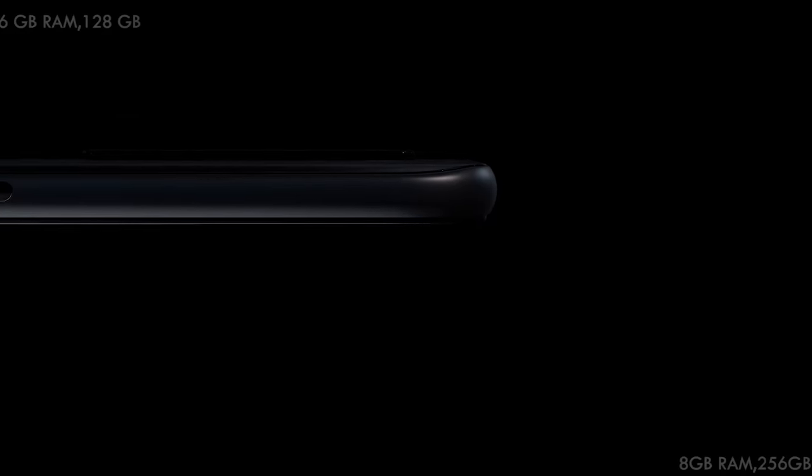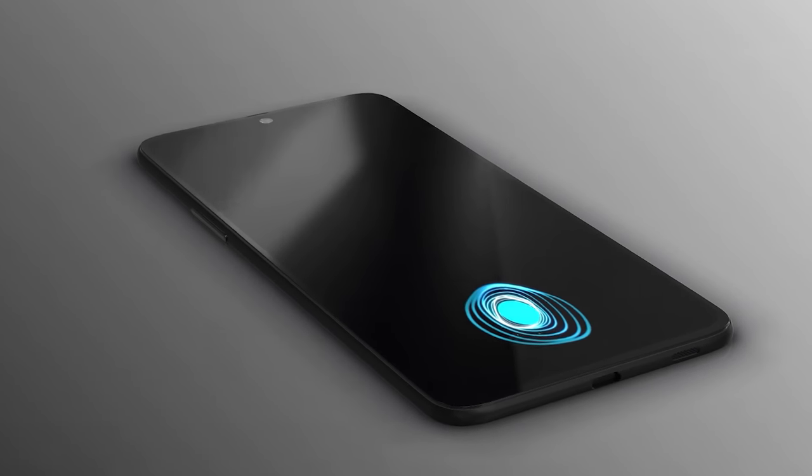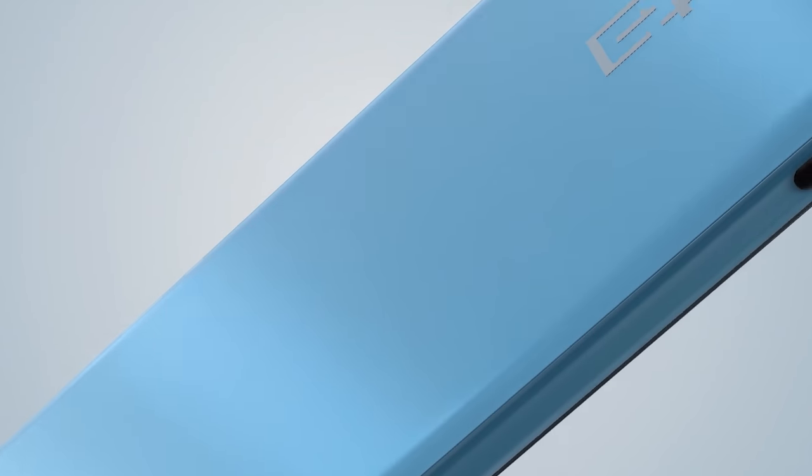The display will of course be protected by Gorilla Glass, but at this moment in time, we don't know what version. There's going to be no fingerprint scanner on the rear of the OnePlus C, so it's pretty safe to assume that we're going to get the in-display fingerprint scanner. When it comes to the selfie camera on the front, there are many different rumors floating around, but many agree that it's going to be a 12 megapixel sensor.